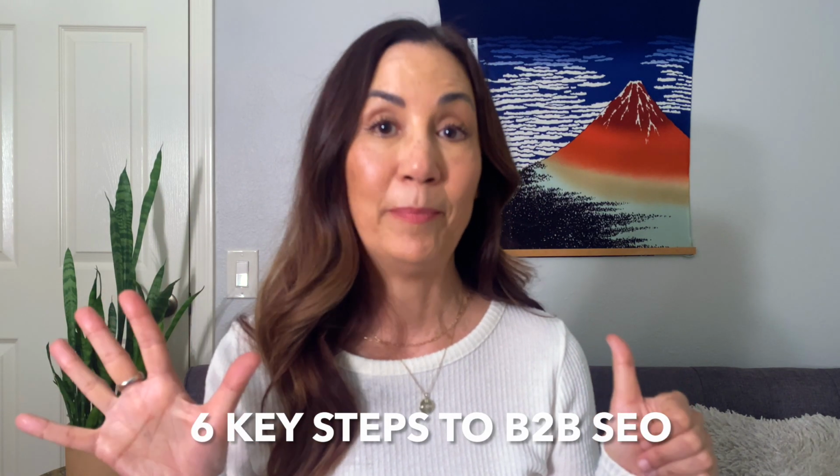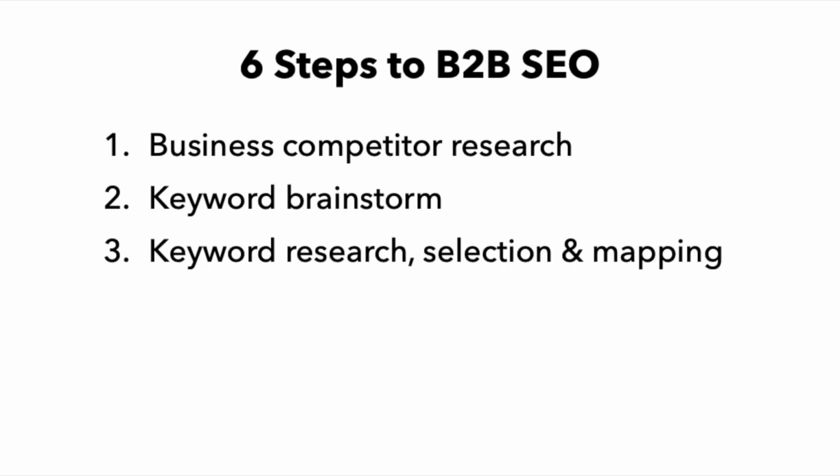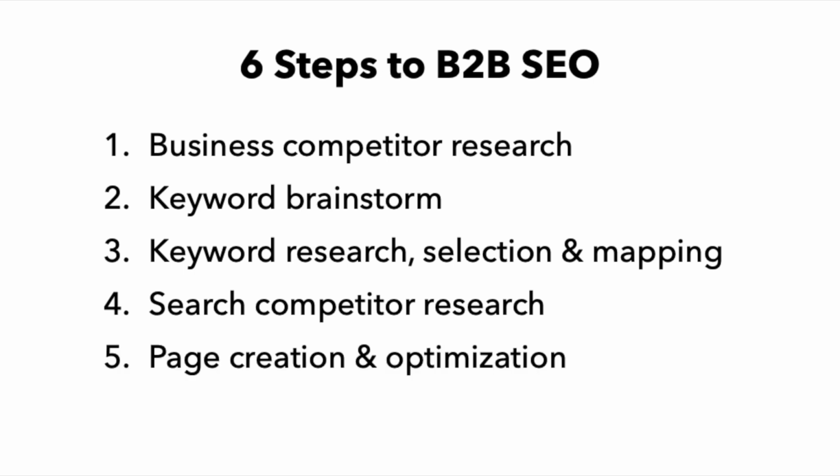First, I outlined a plan with these 6 key steps, and I will go over each one of them in detail. First, I conducted business competitor research. Second, I did a keyword brainstorm. Third, we did keyword research, selection, and mapping. Number 4, we did search competitor research, which is different than business competitor research, and I will go over that in a little bit. Number 5, we did page creation and page optimization. And the last step, number 6, was a blogging strategy.